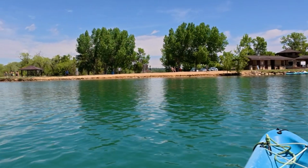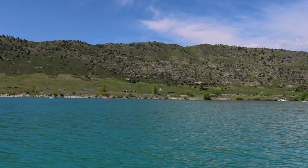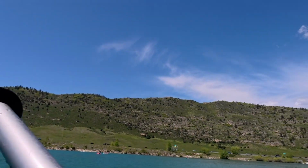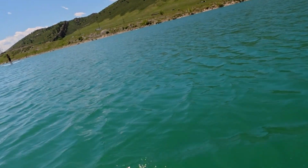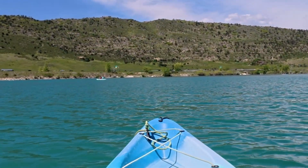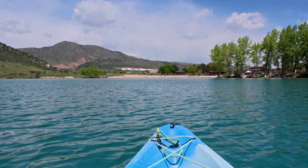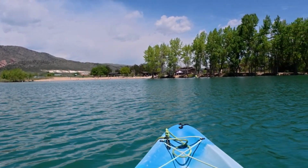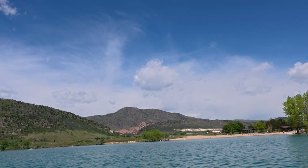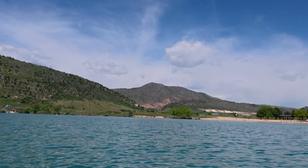Oh, it is actually quite lovely out here. I also don't really know how to paddle this thing. Let's still give it a try. You know, it is hard to paddle and film at the same time. But it is very nice out here. I just hope those clouds over there don't actually do anything. And we got red rocks off in the distance.